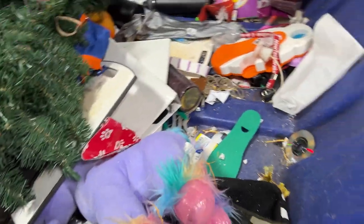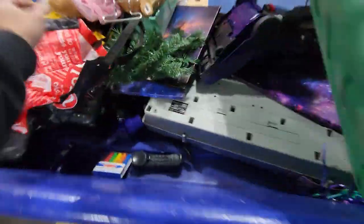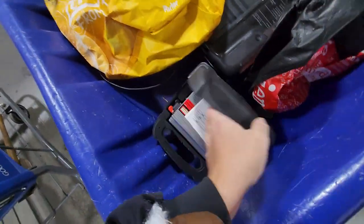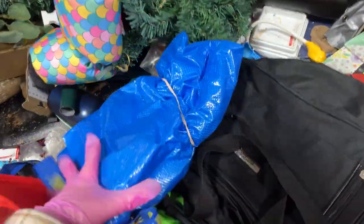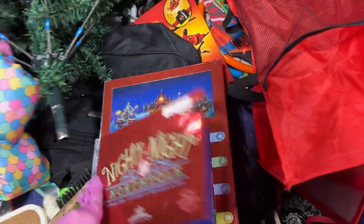Oh, what's that reindeer, John? Where do you see it? Oh, right there. Got it. Get the reindeer. Got the reindeer. Whoa. Oh, Coleman, 4,000 watt. Got it. That guy's looking at me. He's like, what the hell is going on? Try it. Lights out. North Pole.